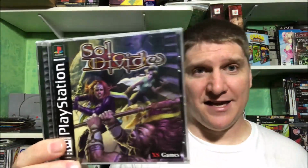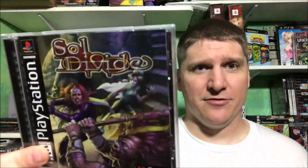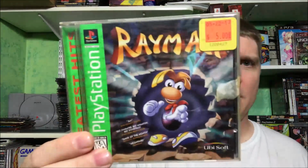Soul Divide, you look at that, you think, you know, Magic the Gathering, Diablo. It's actually a side-scrolling shoot-'em-up. It's actually pretty cool. It's got some RPG elements to it. Road Rash, Black Label. This is the harder version to find. There's a Greatest Hits jewel case. It's easier to find, and there's a long box that's easier to find. But the jewel case Black Label, not easy to find.